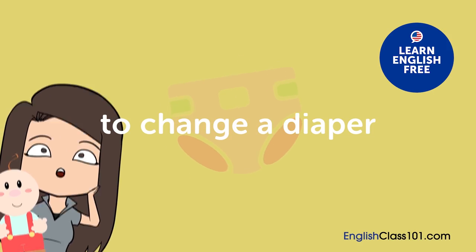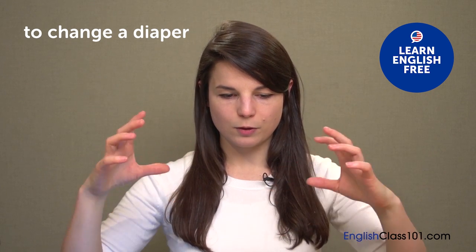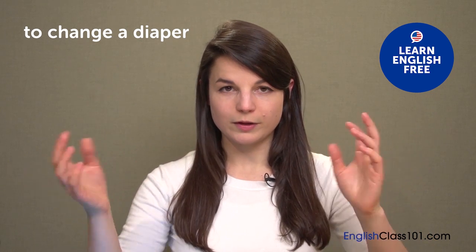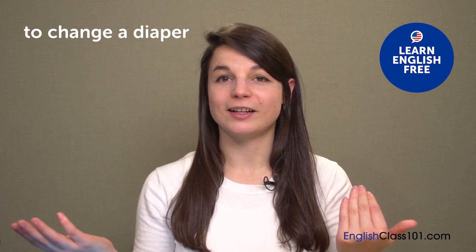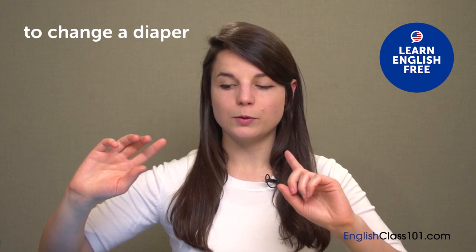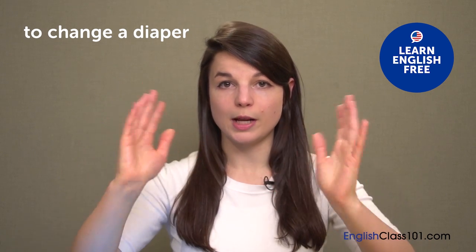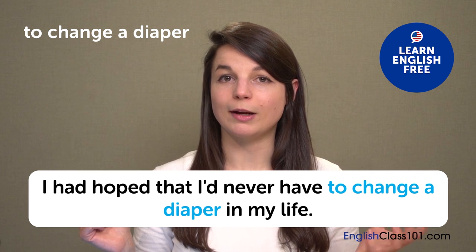Change a diaper. The next expression is change a diaper. So diapers are the pieces of cloth or disposable things that babies wear because babies, of course, don't have the ability to use the bathroom like a grown human or even like children can. So babies need diapers. So to change a diaper means to take off a used diaper and put a new clean diaper on a baby. In a sentence, I had hoped that I'd never have to change a diaper in my life.